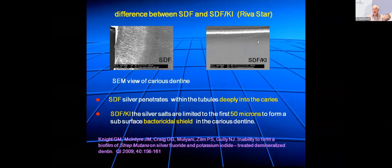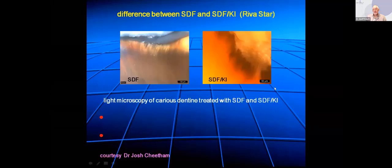Before the advent of antibiotics, we used silver and we used iodine as some of the best antibacterials we had available to us. And this stuff has all been published. If you Google Jeff Knight, Quintessence International 2009, this study will come up and you can see it.